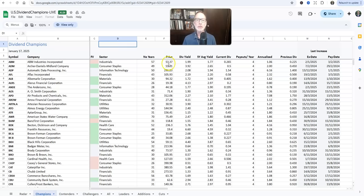So they have the current price of the stock, and this one was as of January, so it's a little bit out of date here. The dividend yield is factored by taking the actual dividend that they give and dividing it by the current price of the stock, and it gives you the dividend yield.